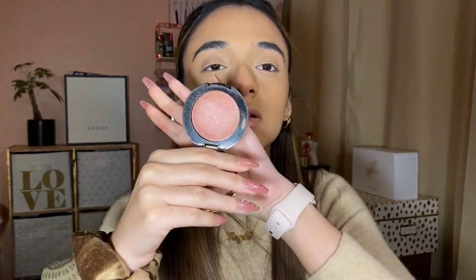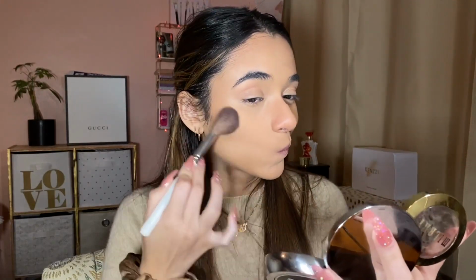For blush, I am loving this Milani Baked Powder Blush in Petal Primavera, which is, I think, one of their newer shades. I'm into the more mauve-y, cooler tone pinks. For blushes right now, the Ciate London blush really put me on. And, ugh, she's so pretty. She's so, so pretty. And I've been wearing a lot of blush lately. Gives a nice glow also to the cheeks.